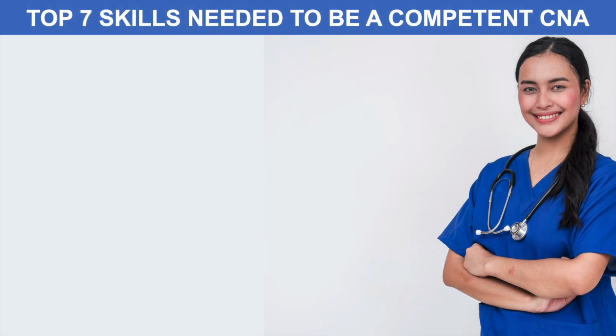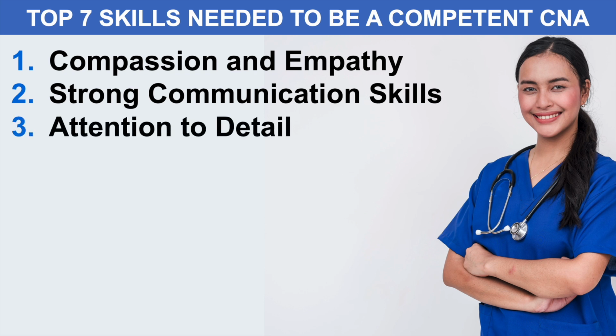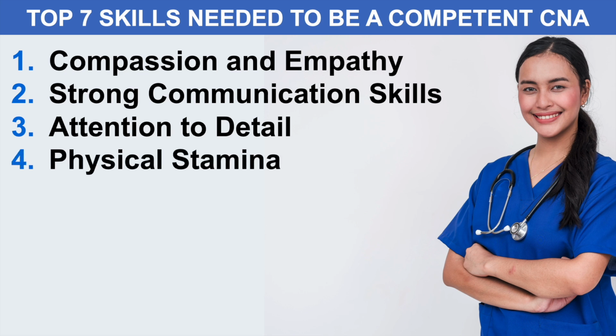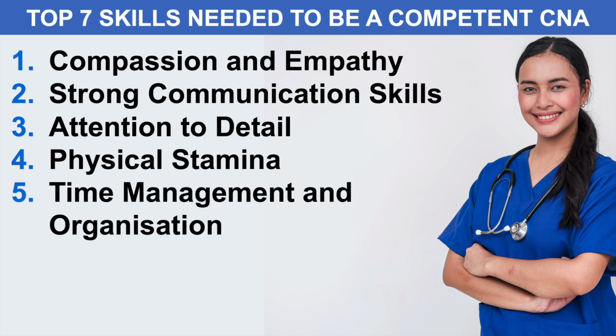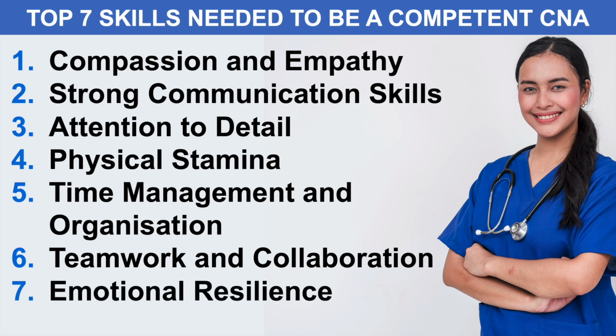Now, during your CNA interview, there are certain skills you need to demonstrate. There are 7 skills I recommend you talk about in your answers to the interview questions. Number 1, compassion and empathy. Number 2, strong communication skills. Number 3, attention to detail. Number 4, physical stamina to meet the role's demands. Number 5, time management and organizational skills. Number 6, teamwork and collaboration, which is your ability to work closely with other healthcare professionals. And finally, number 7, emotional resilience. And in the answers that follow, we will incorporate these 7 skills and qualities because that will help you answer the questions more confidently and ultimately get you hired.